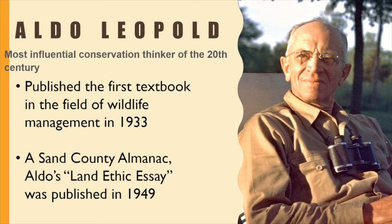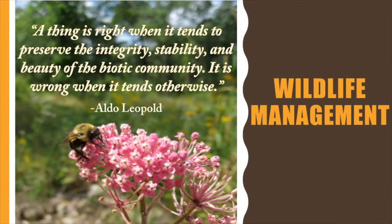If you haven't read it, I would highly encourage it. Many of you listening are active conservationists yourself, and this kind of is like the beginning Bible of land and wildlife management. So here's a quote here from Aldo. "A thing is right when it tends to preserve the integrity, stability, and beauty of the biotic community. It is wrong when it tends otherwise."